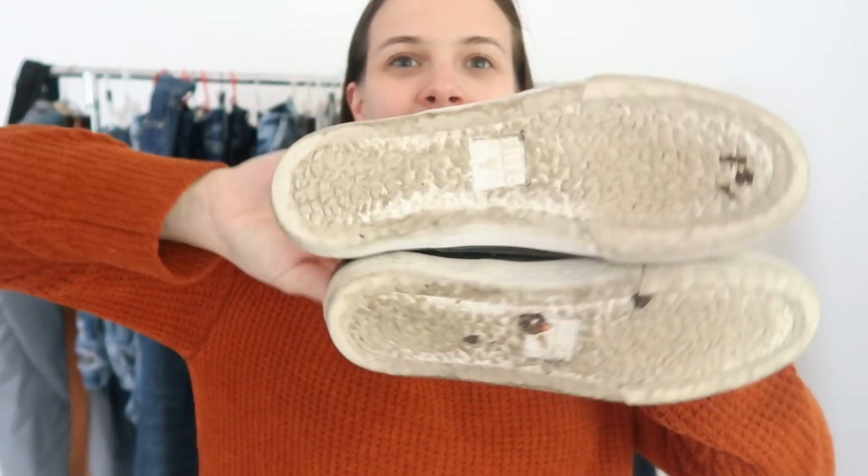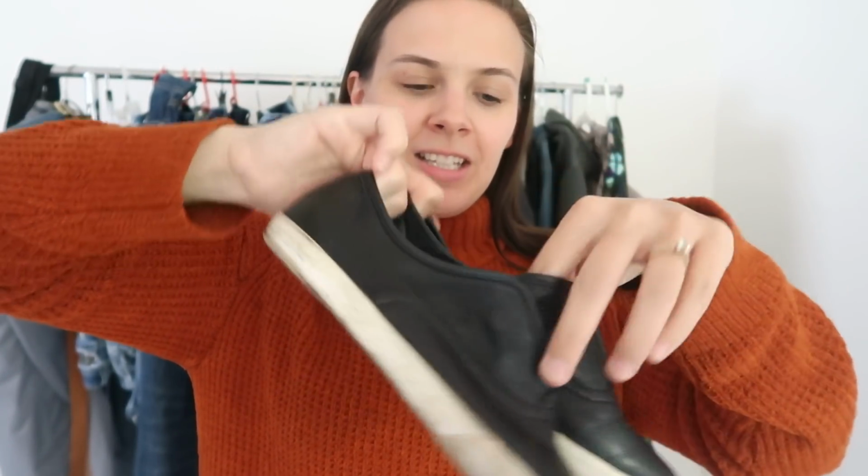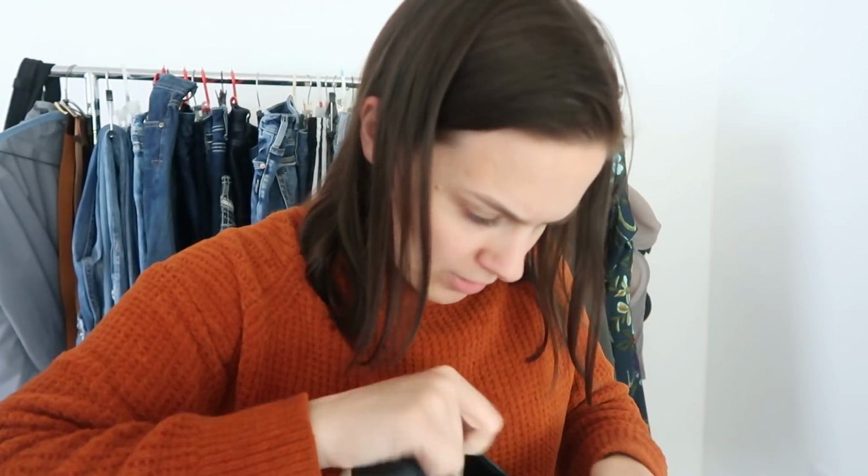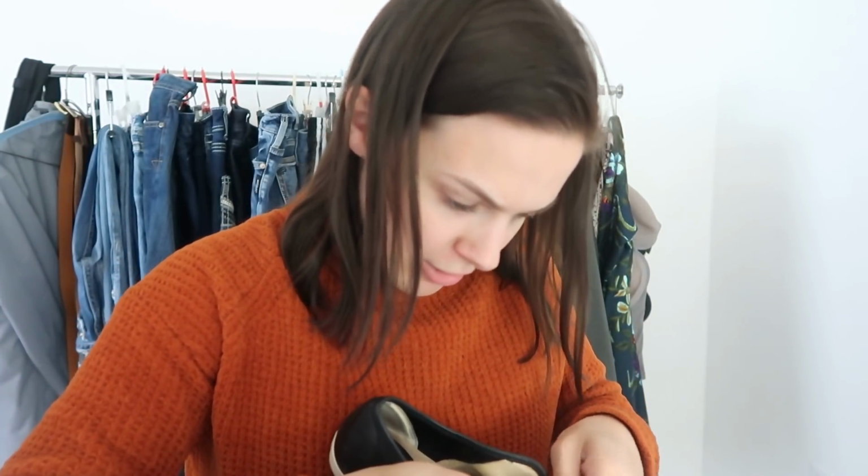They'll definitely take some elbow grease to get these cleaned up. Again, they're from the brand Fry. They are a very small size, 5.5. So we'll see how they do. Poshmark's suggested price was $35 for similar shoes.